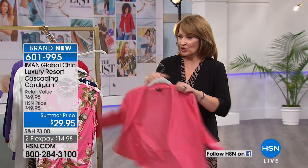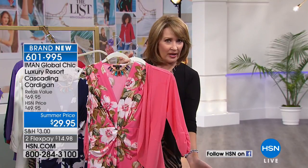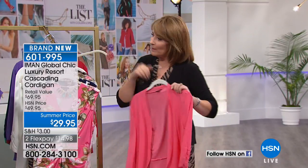If you'd like to pick up the cardigan, it's only $29.95, and you can work the colors back to your dress. Depending on the color dress you're picking, look at the matching cardi. Cuteness. All right, more coming up.